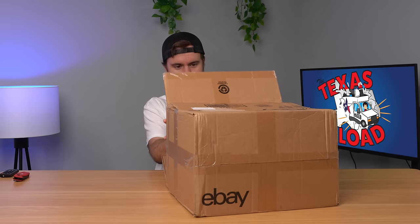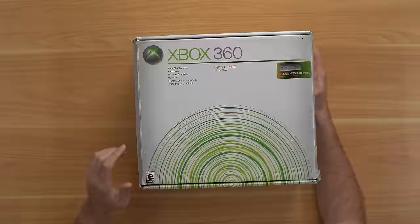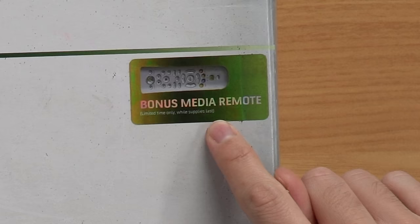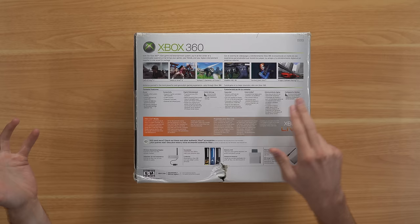Oh no. What is this? Here it is. So it is an OG Xbox 360. It's before they even told you how much memory it came with. So I think it comes with 20 gigabytes of storage. And we got this bonus media remote, apparently. I love how on the old consoles, they used to advertise all of their random accessories and whatever games they have. So I think these are all launch games, or at least pretty close to it. Let's go ahead and do the dirty here.